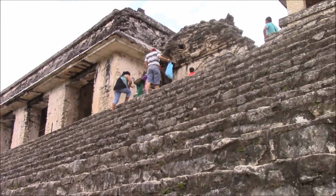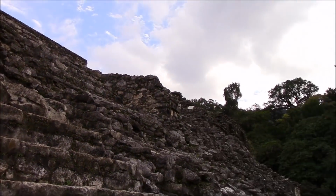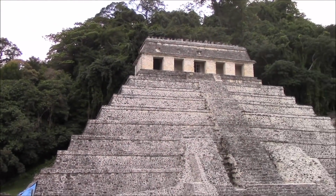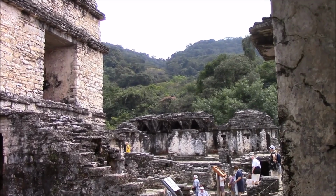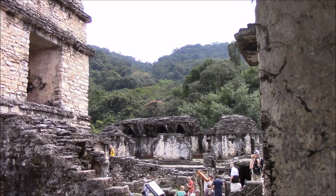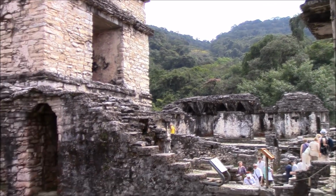No evidence so far of any lost ancient high technology at use here. It's standard Mayan construction of stone and mortar, but a spectacular sight. The beauty is that it's built on top of a hill, and that's intact rainforest in behind.